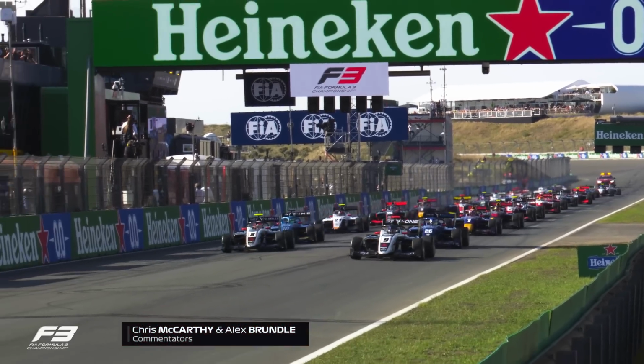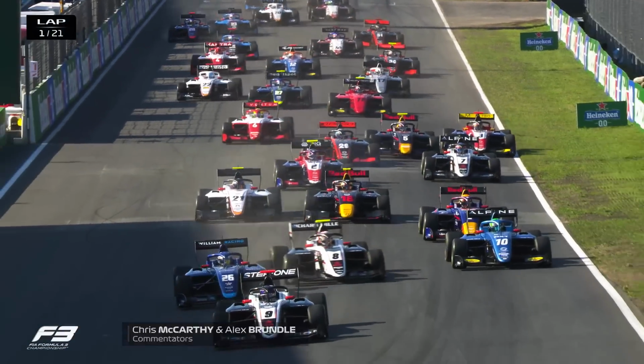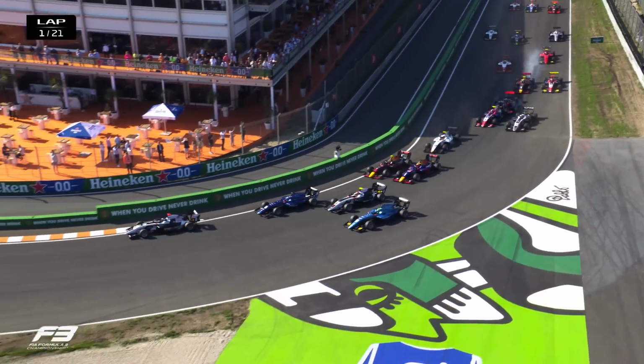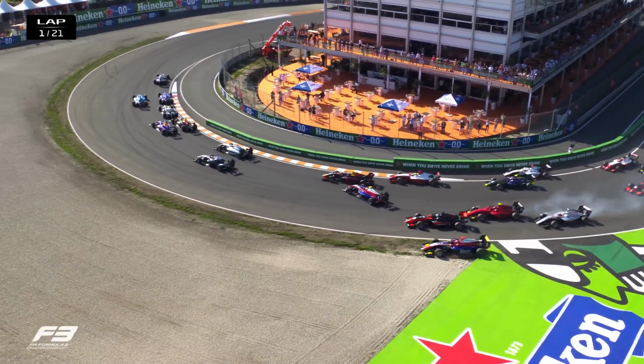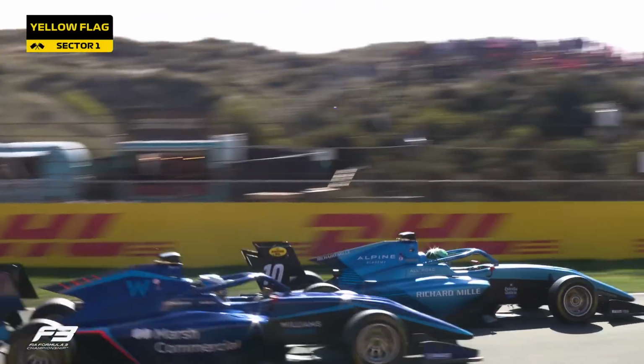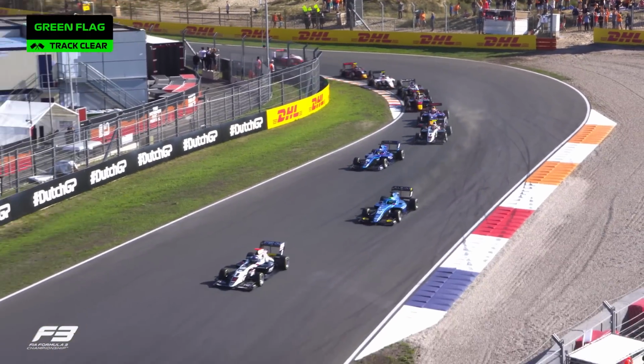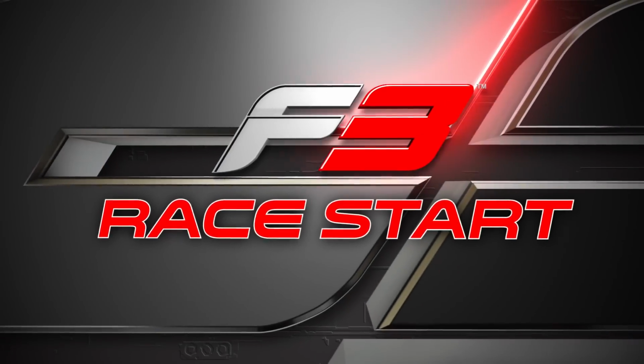We are go at Zandvoort in FIA Formula 3. A great start there from Correa, moving across to cover off any challenges from O'Sullivan. Colette in the navy blue going all the way around the outside, and Colette's there charging through in the MP Motorsport in the blue there, going through into second place. Brilliant start from the Brazilian.